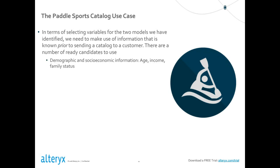Right, and there are a number of factors we can begin to look at that fit into that category. Naturally, what comes to mind are demographic and socioeconomic information, things like age, income, and family status. We can also imagine that the location of the store with respect to what state that store is located in, along with information about its proximity to bodies of water, such as sea, lakes, or rivers.